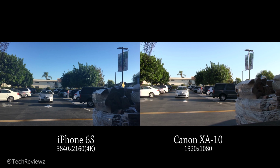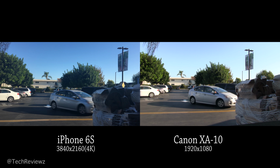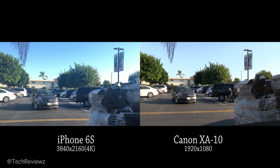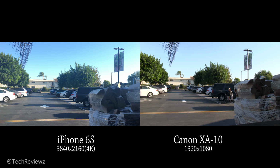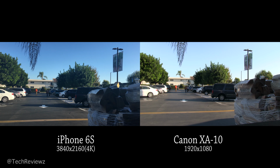Here, the Whole Foods parking lot. Look at the license plate. It's clearer on the left Prius, and also the door on that Camry in the back. You can see the doorknob. Another Prius. That's all there is. Priuses in Whole Foods parking lots. But the color and the saturation is better on the camcorder.